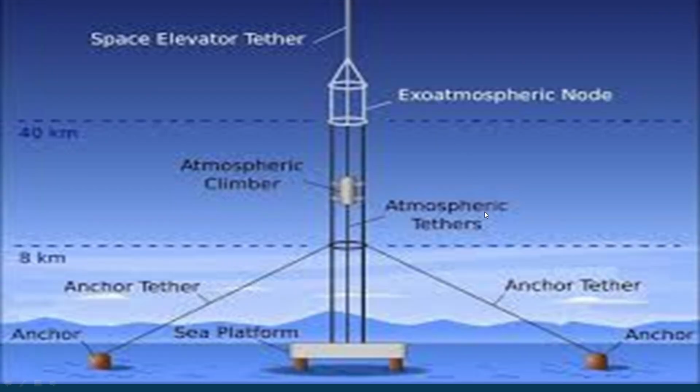This is also another simple photographic representation of a space elevator. The sea platform or an anchor. This is the ribbon, and this is a climber.